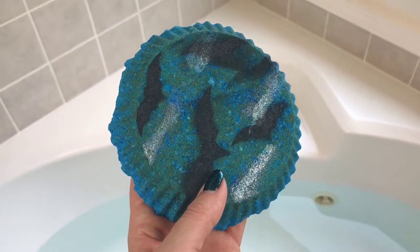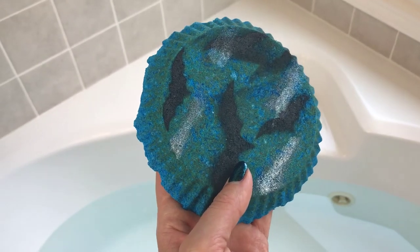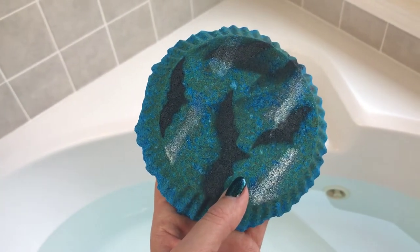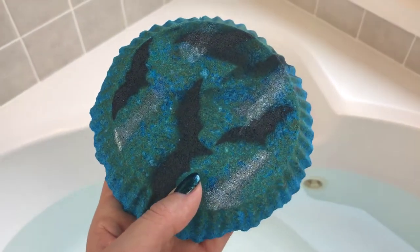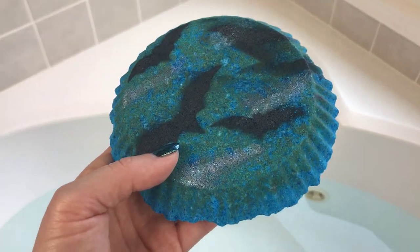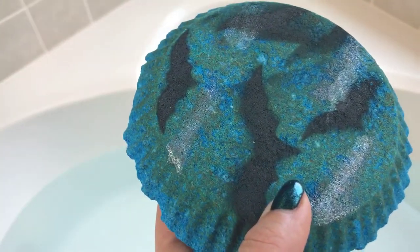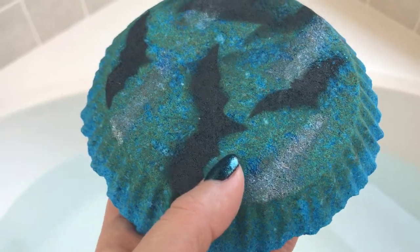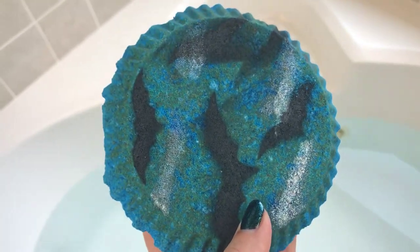Okay, so the bath bomb I am going to demo for you today is the very last one I have from the Sweet Shop of Horrors. And it kind of makes me sad because I have enjoyed all of her bath bombs so much. But I'm really excited to do this one because it's got probably the most beautiful colors in it that I have ever had. It's just this deep, dark blue, green, teal color scheme, and I just think it's going to be absolutely beautiful in the water.